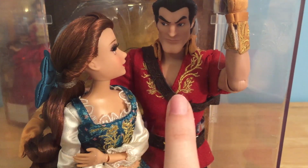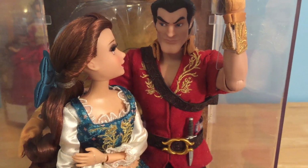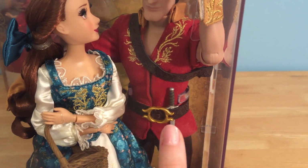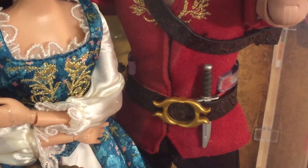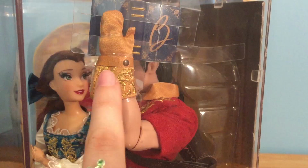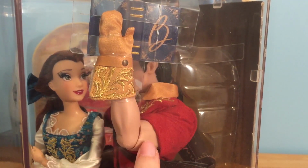And his outfit is just like it is in the movie, except it's got that gold embroidery on it, just like on Belle's dress. And you know I am all about those accessories, and I love the little knife they put in his belt. And if you look really close here, you can see there's a little G in the middle of his belt for Gaston. And even the gloves they gave him match that little embroidery on his shirt. It kind of all ties in together.